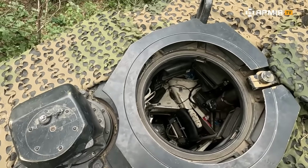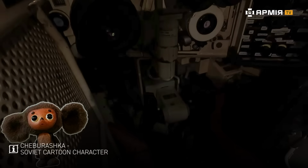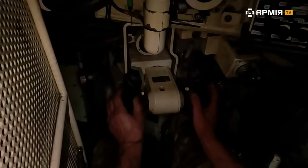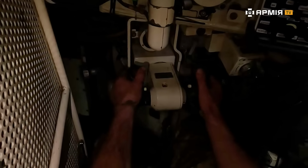This here, we call it the Cheburashka. Cheburashka? Yeah, we call it that because it's all ears. Turn it right, turret turns right. Turn left, it goes left. Push down, the cannon goes down. Pull up, gun goes up.